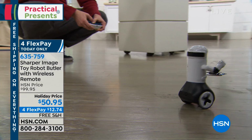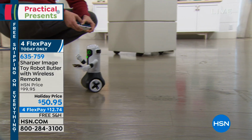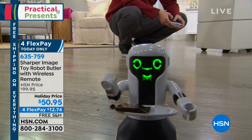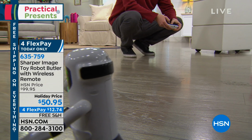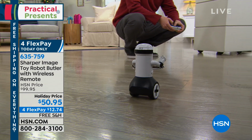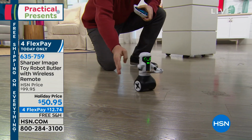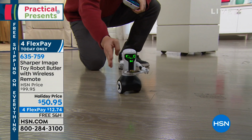So when you see Maximilian, he's a lot of fun. You know, it's fun to have these kinds of things in our home. Look at that. He comes right on up to you, and he's cute. He's got his little green eyes, his little bow tie. Yeah, let me just see if I can get his angry eyes, because it's funny when you knock him over. Yeah. Come on, man. See, he's so self-balancing.